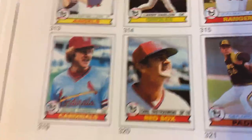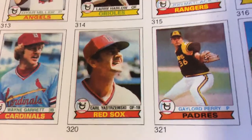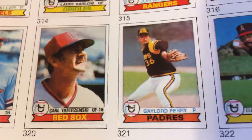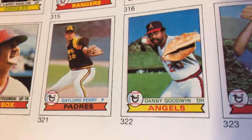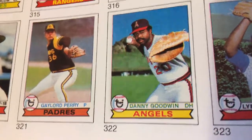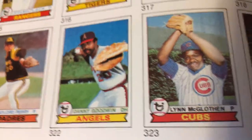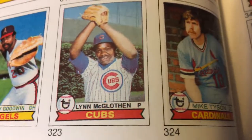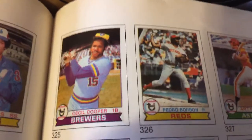I think I'm off on where I went here because I ended the page the wrong way. Carl Yastrzemski with the Boston Red Sox. There we go. Gaylord Perry with the Padres. All right. Oh, you're a Cubby fan. All right. Chicago Cubby. There you go. Lynn McLaughlin with the Cubs, back in the day, 1979. All right. Let's get back on track here.